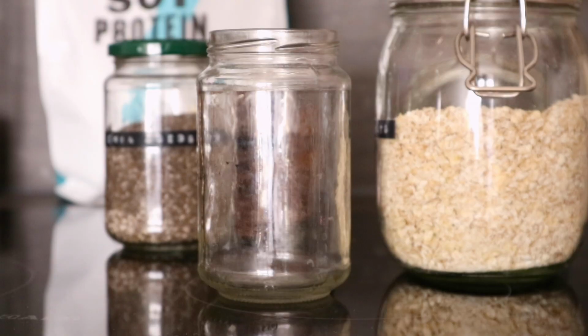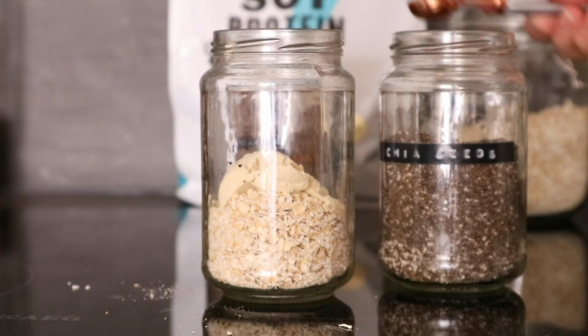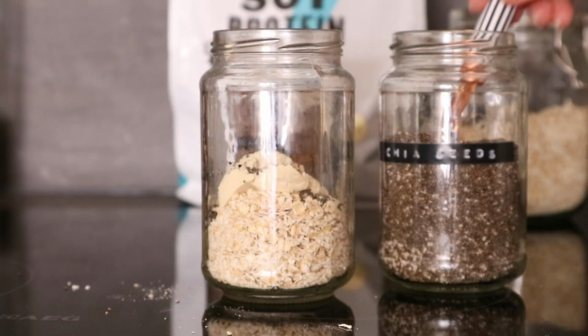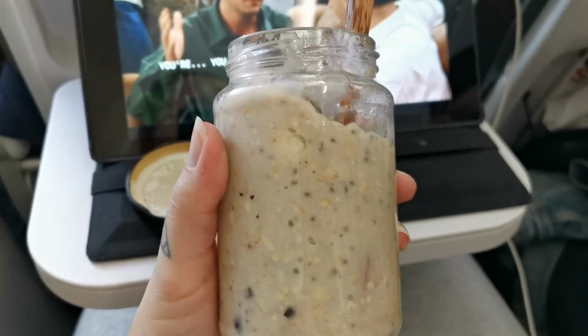One really good thing to do is to make a little jar, add some oats, add some chia seeds, some of your favorite protein powder. I like to add this vanilla protein powder, for example, and then you can just take that through security. Take a banana along as well if you want, and you can just ask for hot water at, like, Starbucks, Costas, wherever they do have hot water. Just ask them to fill up your jar, stir it around, and you've got your breakfast sorted. You can even do this on the plane. Literally just ask for hot water. This is one of the basic things that they do have available on airplanes.